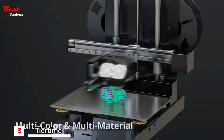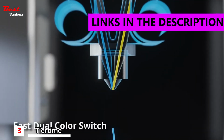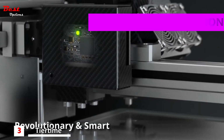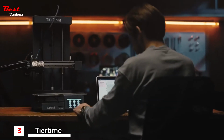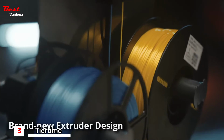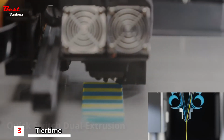Introducing Cetus 2, a revolutionary extruder design for on-the-fly switching multicolor and multi-material 3D printing. Seamlessly switch between two materials and colors. No need to print a wasteful purge tower. Cetus 2 is time-saving and material-saving.